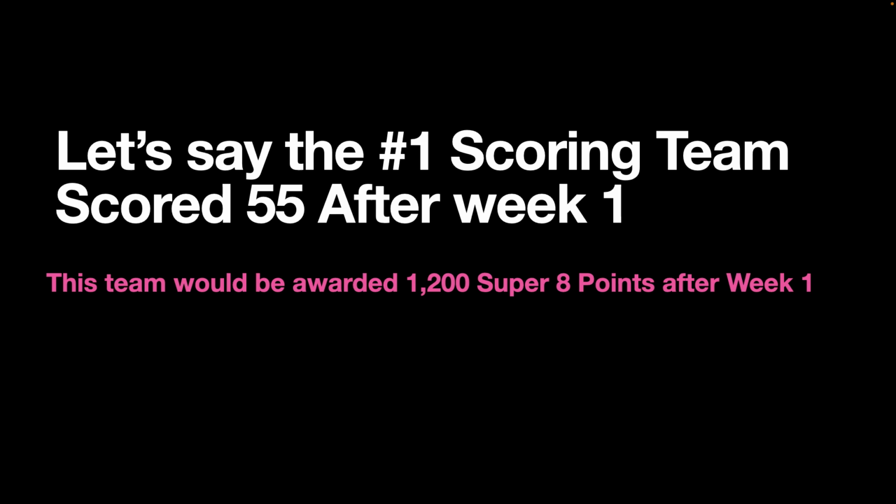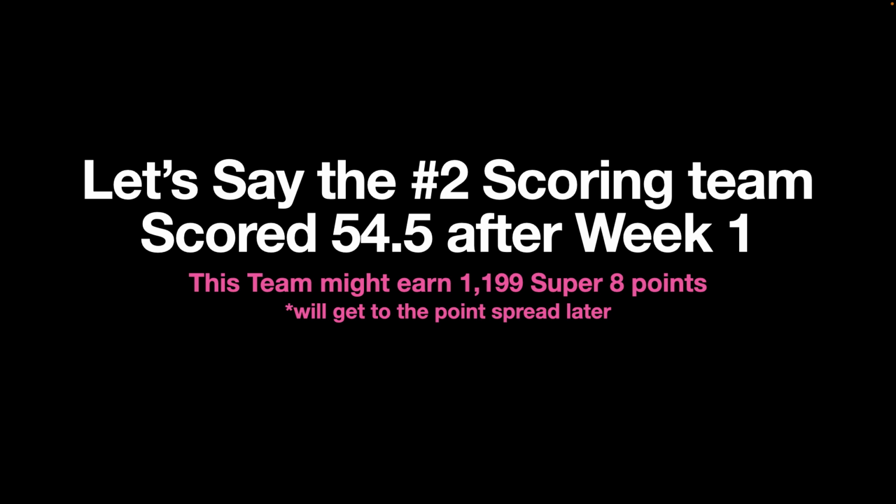That team would be awarded 1,200 Super 8 points after week 1. The number 2 scoring team scored 54 and a half after week 1. That team might earn 1,199 Super 8 points. This number gets smaller and smaller as we go down in the scores, and the number doesn't go all the way down to 0 for the Super 8 points.